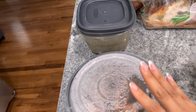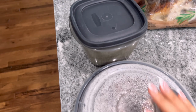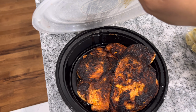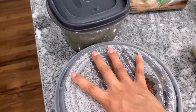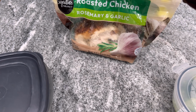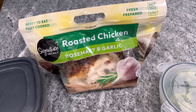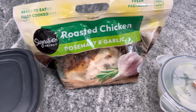Alrighty guys, so starting off strong, you guys already know, pot of rice. Hubby always does that. And of course his chicken. Ooh, that chicken looks extra delicious. Okay, I might have to give me a little piece off of there. We also did a roasted chicken. This one is the rosemary and garlic. So rotisserie chicken, basically. We've already been eating off of this. We had this yesterday for our chicken wrap. So basically yesterday for our dinner, which was really good.